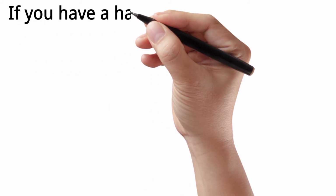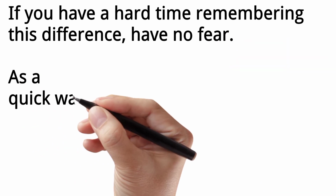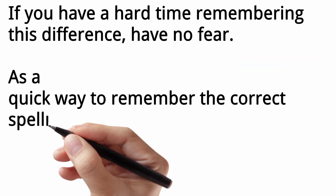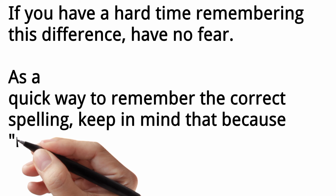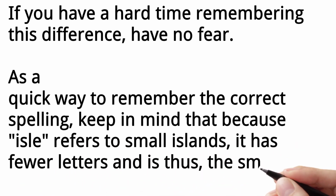If you have a hard time remembering this difference, have no fear. As a quick way to remember the correct spelling, keep in mind that because isle refers to small islands, it has fewer letters and is thus the smaller of the two words.